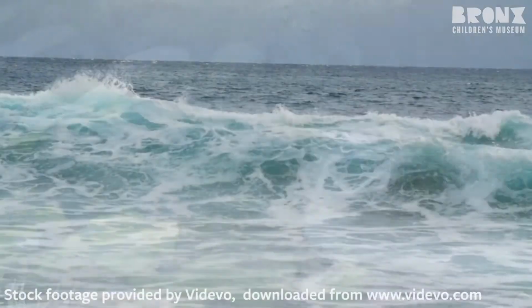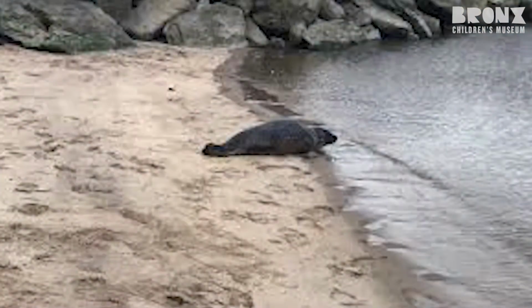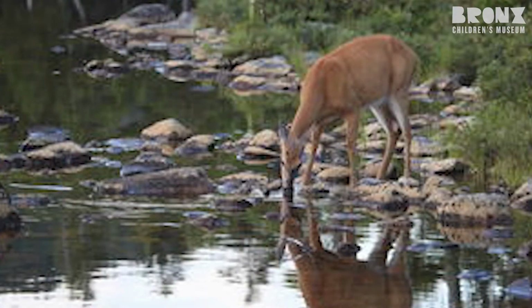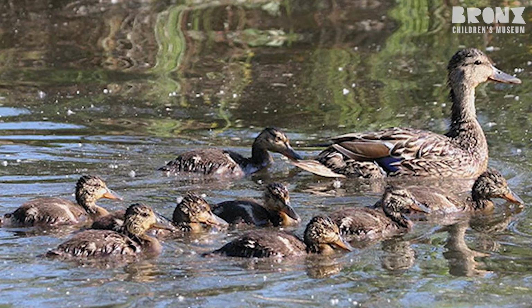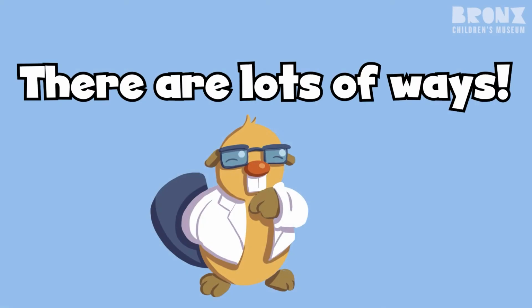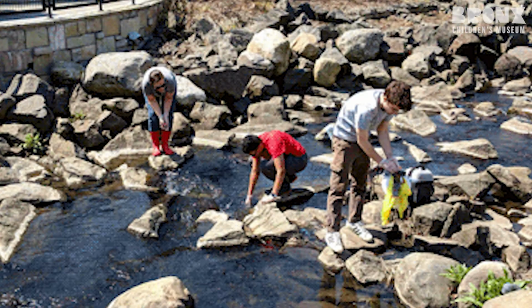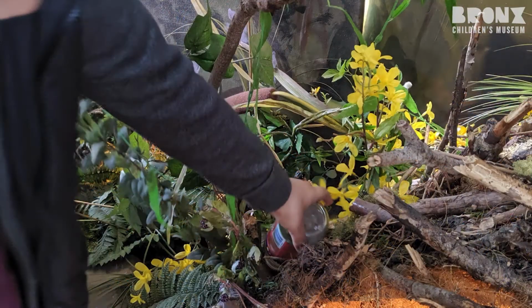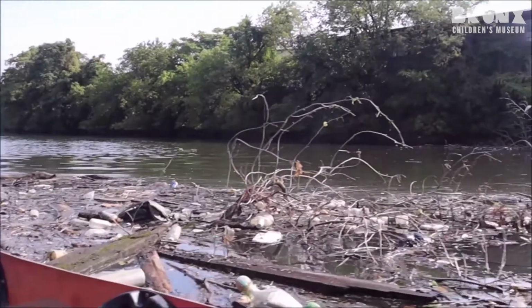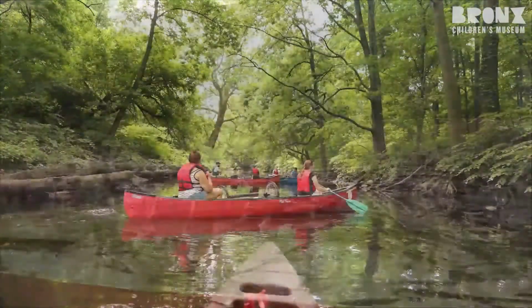These waterways are so important to animals and people because they provide food, water, and shelter. So it's really important to take care of these waterways. How do you think we can do this? There are lots of ways we can protect our waterways, like picking up our trash, recycling, and reducing the amount of trash that we make. That way, the water can stay healthy for all of us, people and animals alike.